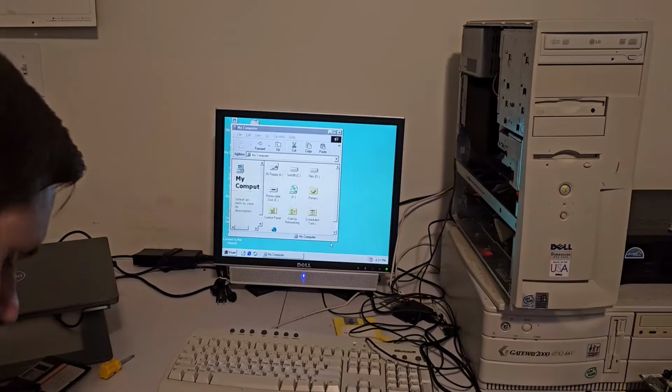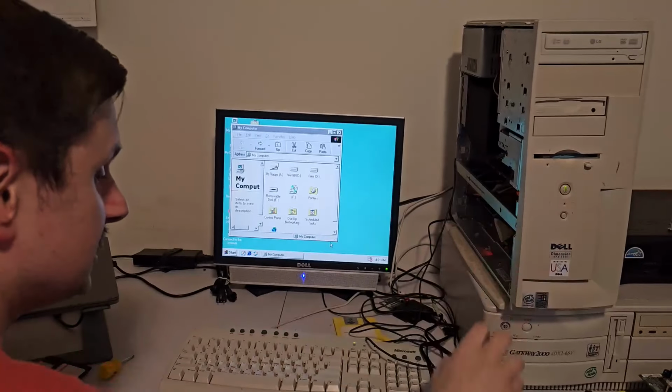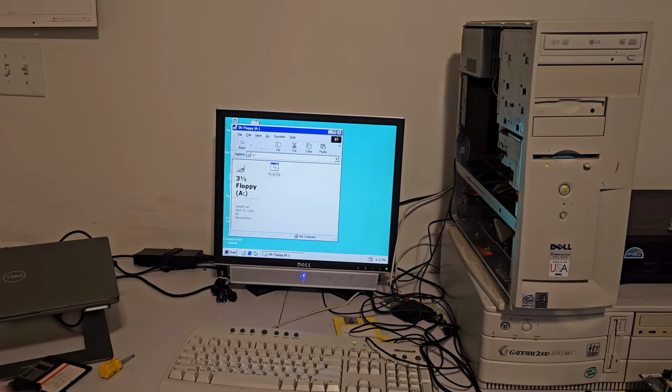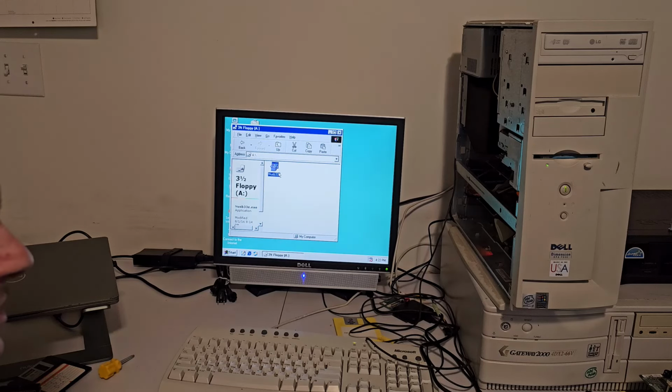Alright, we'll stick this disc in here. This is probably one of the greatest modern inventions ever made for Windows 98. At least I don't have to replace the floppy drive yet.